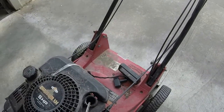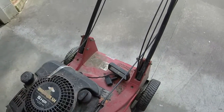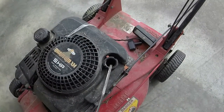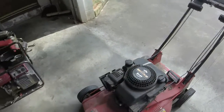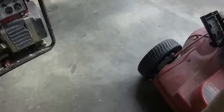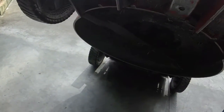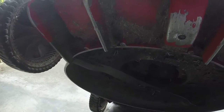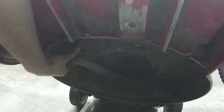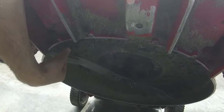Oil, got oil in it. I'll double check it before I run it. Actually, the oil's not too bad. We will change it, because I know it hasn't been running in a while. I haven't checked the blade either. Oh, they even took the belt off the self-propel down there. So, yeah, there's really no looking to find this. This is one of those two-step blades.